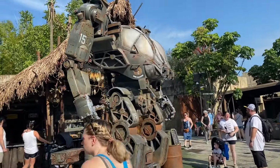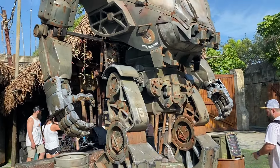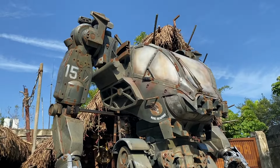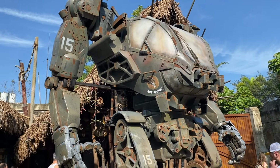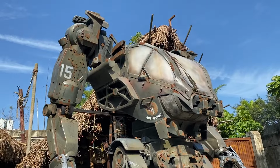There used to be a demo every day. Someone would get in here and it would move, to demonstrate it. Doesn't look like they do that anymore. One of the machines from the movie Pandora.